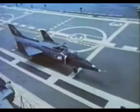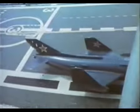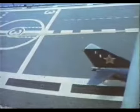The Kiev is not a large carrier, and the aircraft's wings need to be folded for storage. There's an elevator in the stern of the ship that can bring one aircraft at a time to or from the hangar.